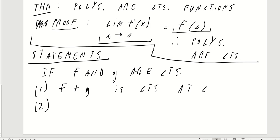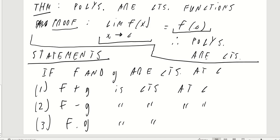Secondly, we have subtraction. If we subtract two functions that are continuous, I should say continuous at c, because we always have continuity at a particular x value, the subtraction is also a continuous function at c. Thirdly, we can consider a product. A product, f times g, is also going to be continuous at c.